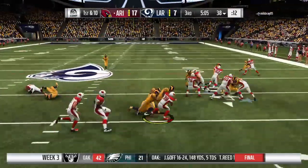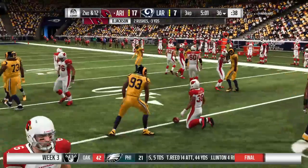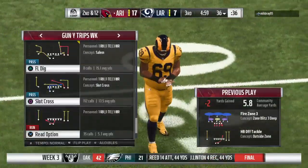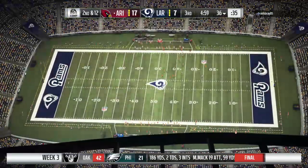They'll run it now out of the gun. And that play went nowhere. Losing yardage. It'll be back at the 36. It's a loss of 2 there, bringing up 2nd down.